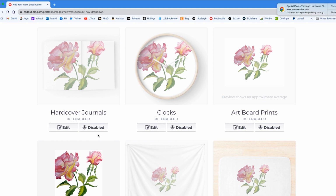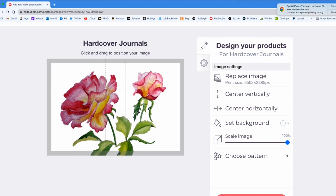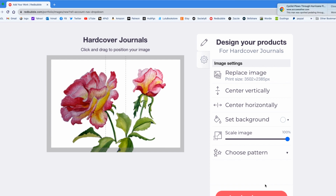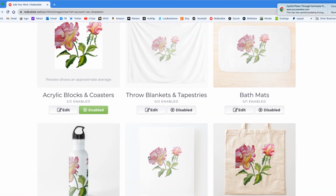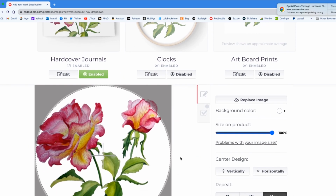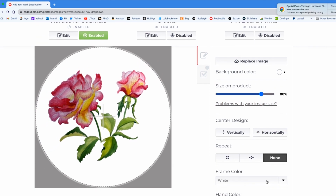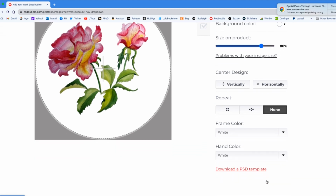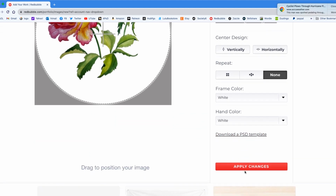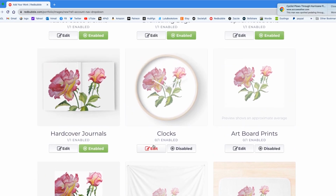Hardcover journal. I want you to notice on the hardcover journal there is a line down the middle. That's the spine of the book. When it folds, the little rosebud will be the cover, and the big flower will be the back cover. Clock. I like the clock, but I want my flower smaller. And now I should apply and see how it looks on the clock. There it is. That's not bad.